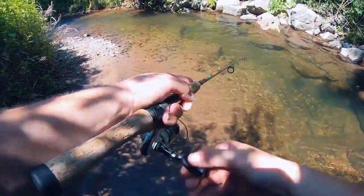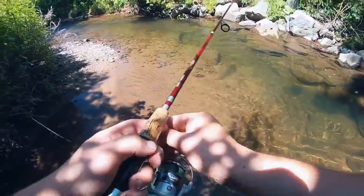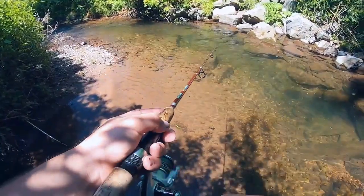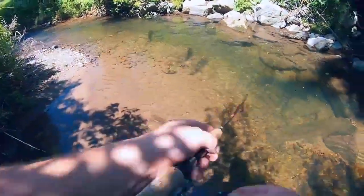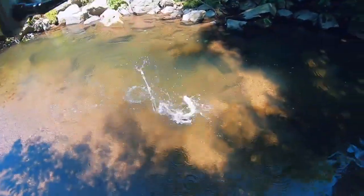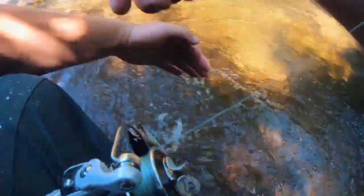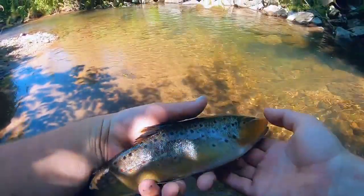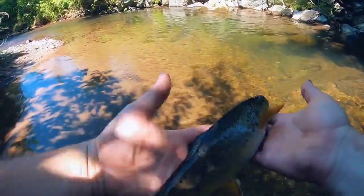Oh, come on. Wow. He hit as soon as he hit the water. Got him. That's a big one. That is a really nice fish, guys. Come here. Come on. Oh my, oh my, oh my. Oh wow. Wow. Who would have thought a tiny little stream like this would have monsters in it?